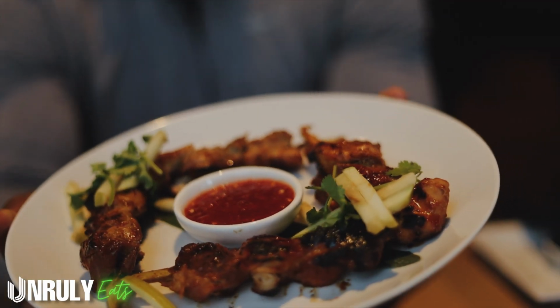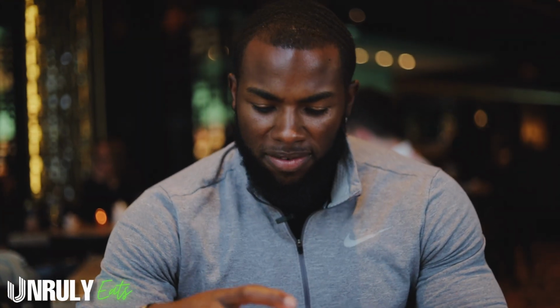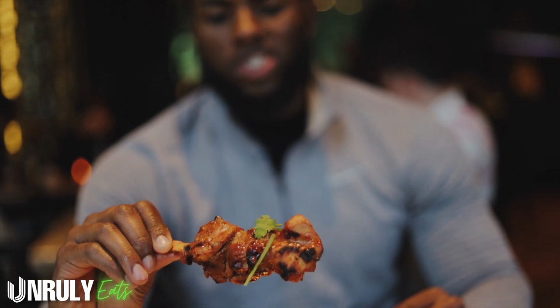Lie? So we have the chopstick chicken, which is just teriyaki chicken with a bit of sweet and spicy sauce here. Look at that. That's a healthy piece of chicken right there. Let's get a bite.